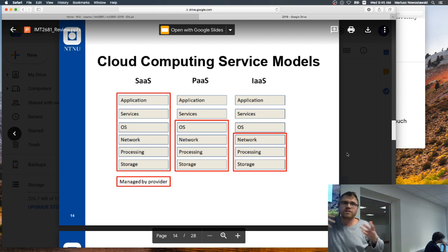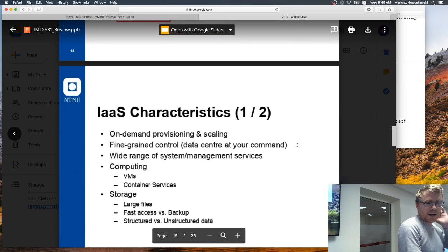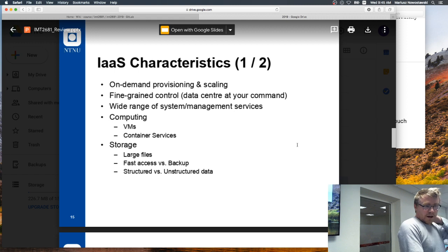In PaaS, we don't know what the operating system is, or rather, don't need to know. That's the main point there. And for software as a service, even the application itself is managed for us. So that's the main idea that you want to get away with. So that's basically IaaS characteristics.